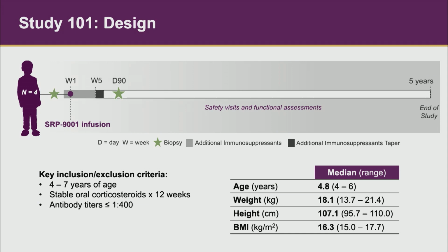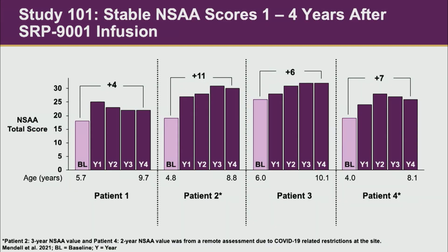So Dr. Mendel from Nationwide Children's actually treated the first 4 patients with gene therapy. He's now followed these patients out to 5 years. And they all actually got pretty significant improvements in their North Star scores over their baseline level of function. But what's really quite striking to me is the level of stability when you follow these patients out. Each one, when you follow them out to years 3 and 4, they're really quite stable over time, and they're not really entering that decline phase of the disease that we see so commonly with Duchenne patients. And the age of these patients is approaching 10 years of age by the time they're out to 4 years of follow-up.